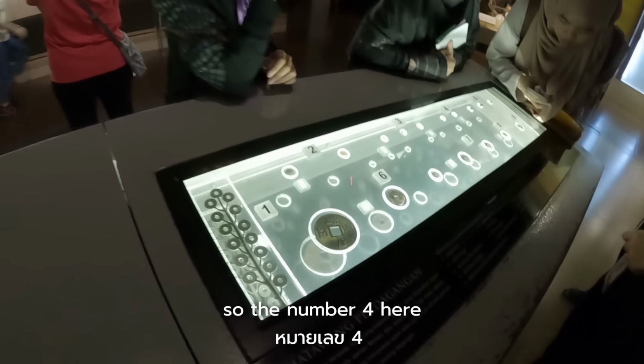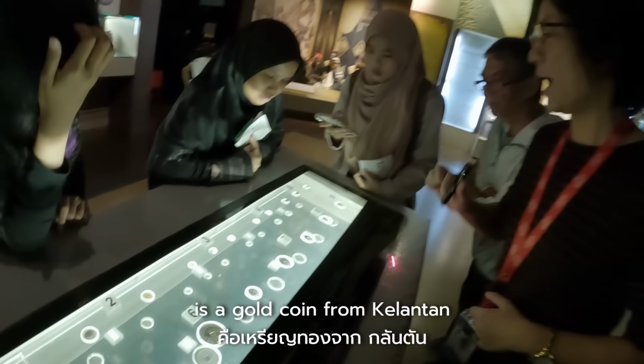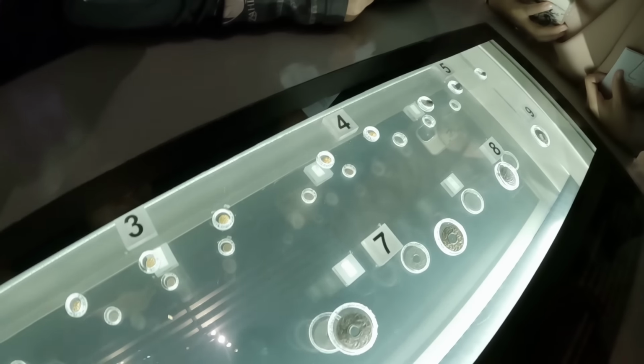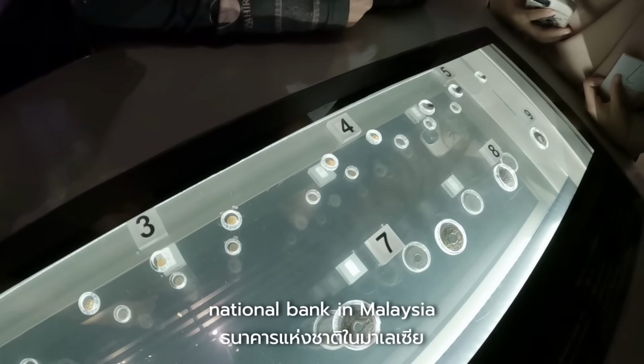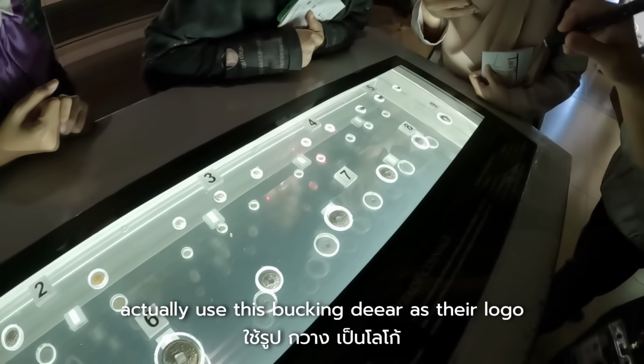Okay. So the number 4 here is a gold coin from Kelantan, and you can see there's actually a barking deer inside there. And today the national bank in Malaysia, Bank Negara, actually uses this barking deer as their logo.